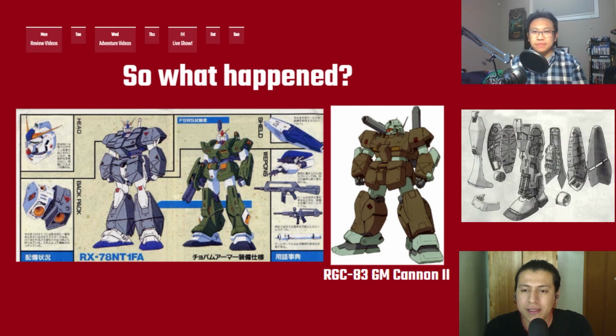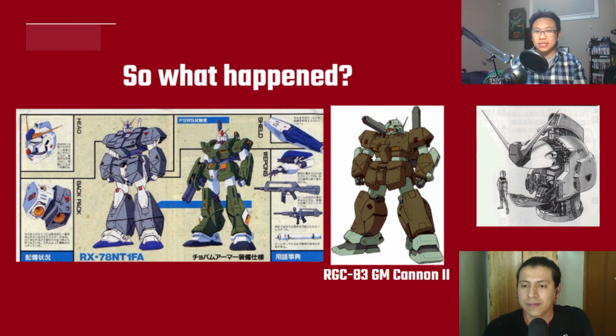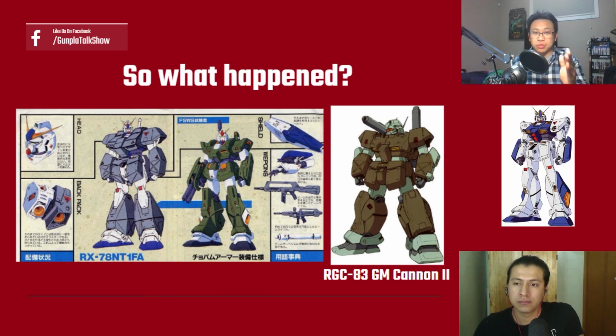Actually, isn't there a Jesta called the Jesta cannon that maybe uses the same kind of ideology behind this? Similar. Yeah, there is. This is sort of like the early days of it. And actually, talking about the model kit, you can get the GM2, but you can't get the cannon kit for a master grade, unfortunately. Oh, okay. Well, thanks for breaking my dreams.